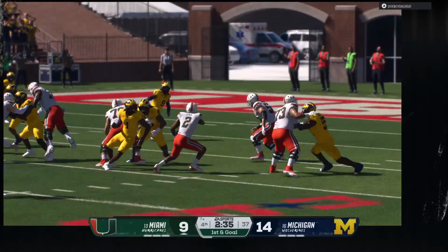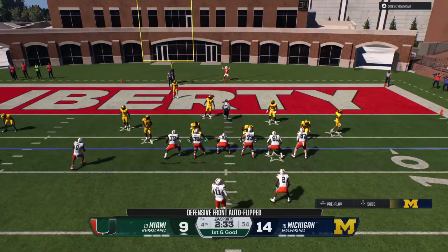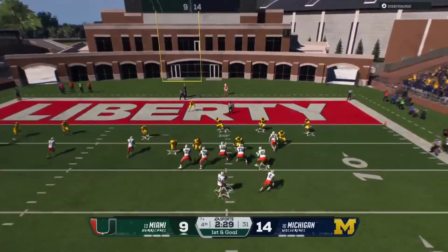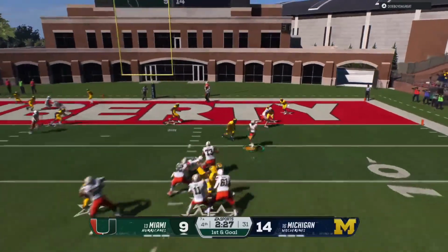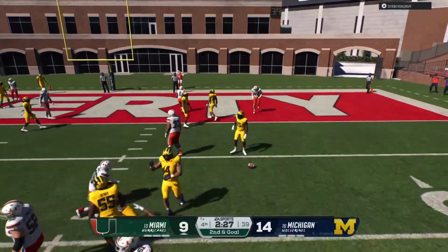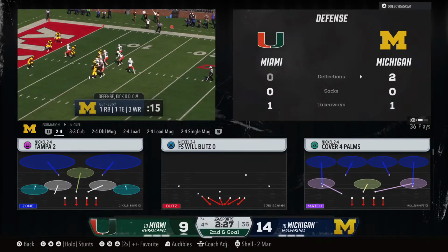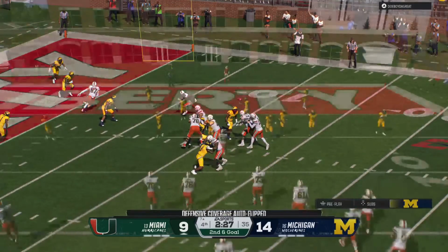You're going to run the ball right up the middle. You've got to control the line of scrimmage. You can see the center, the guard, the tackles doing a good job getting on their guys just enough where this running back can get into space and make the big gain. Timing has got to be so critical when you're trying to throw the ball down close like that. They didn't have great timing on that one.